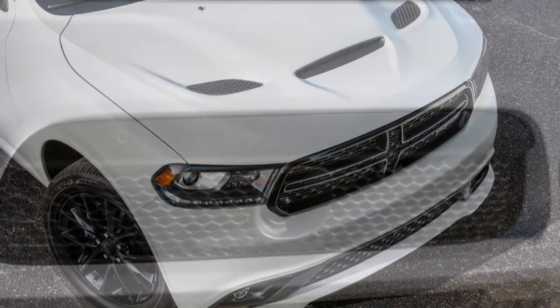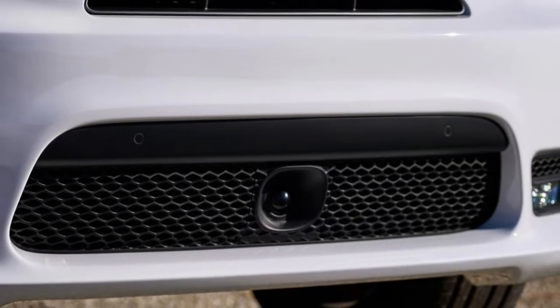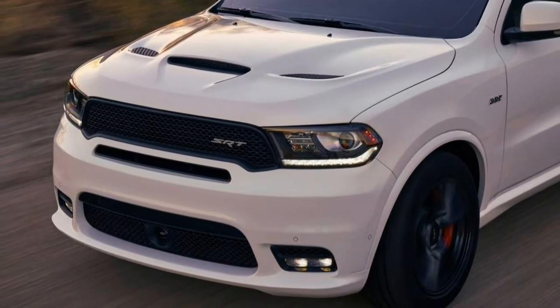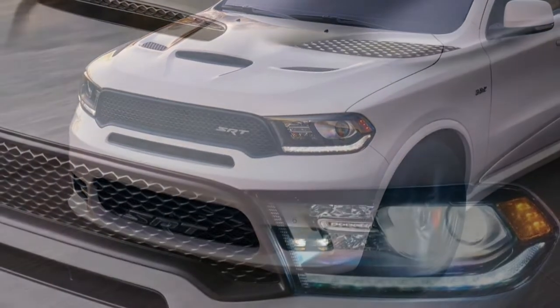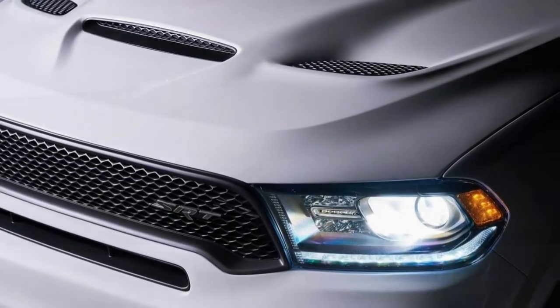7-passenger seating is standard, while second-row captain's chairs reducing capacity to 6 are optional. If you need to prioritize cargo over passengers, you can order the base SXT with just 2 rows of seats. The other trims are three-row only.